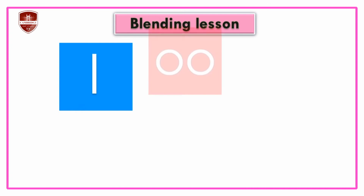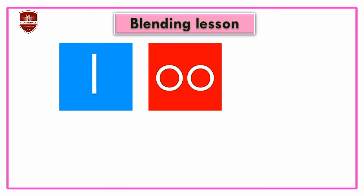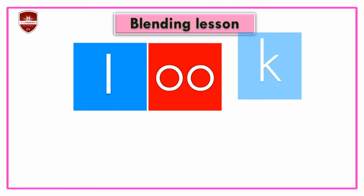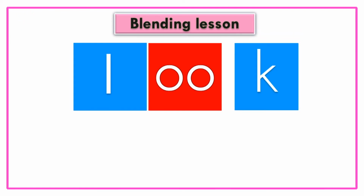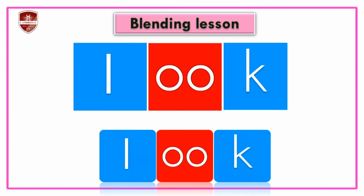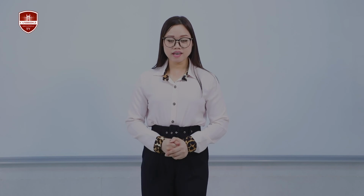Wool, oo, loo, k. Look, look, look, look. That's it for our lesson today.